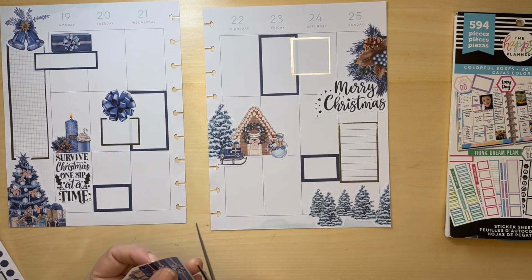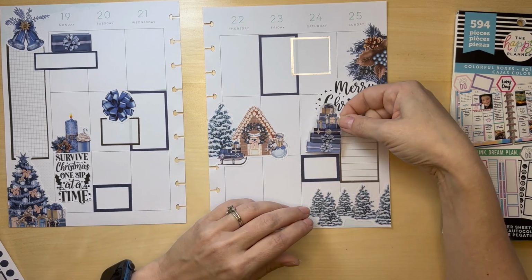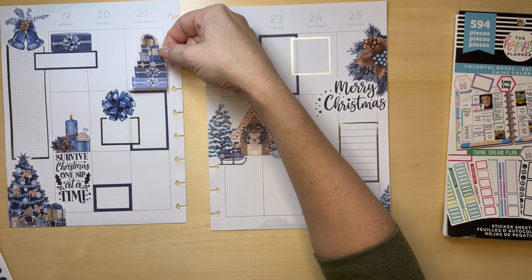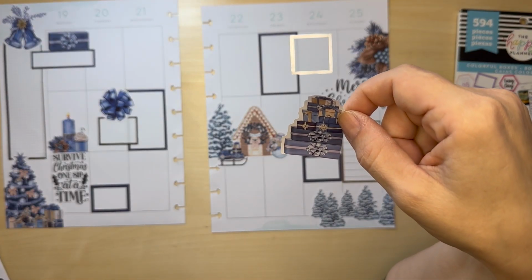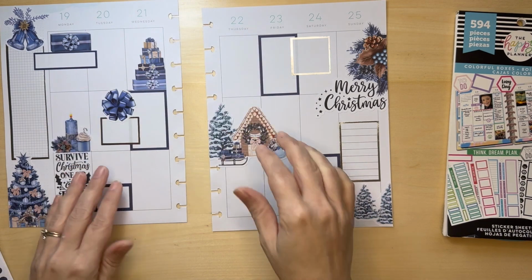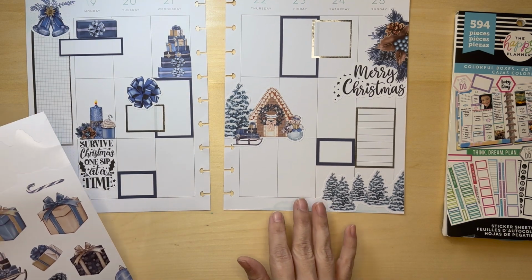I think I'll put it on the bottom, even though there are already presents down there. I'm still thinking though, because it would work pretty nicely there. All right, let's do that. And then I might put some gifts at the bottom, maybe.